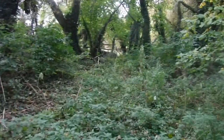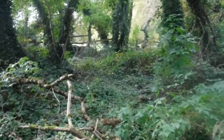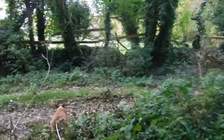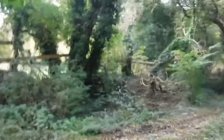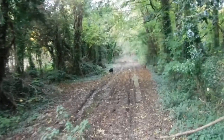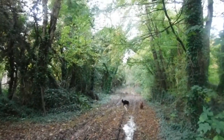And as you can see, we don't walk through it very often. Generally, I come down the roadway beside here. And so to the road. Oh, shaky video.